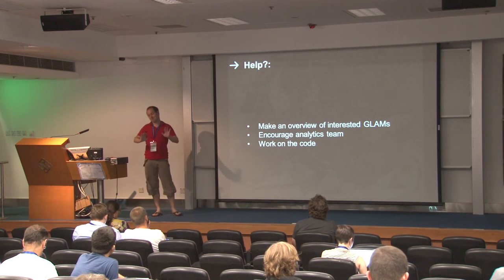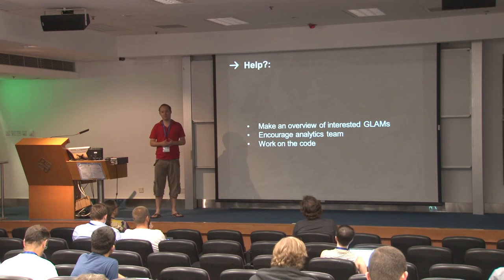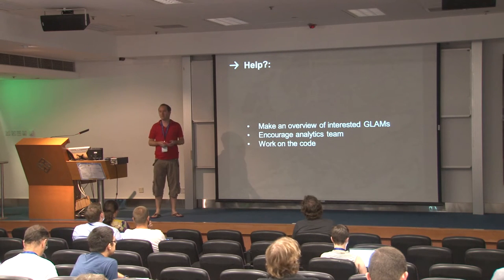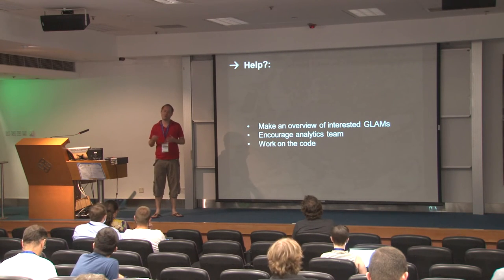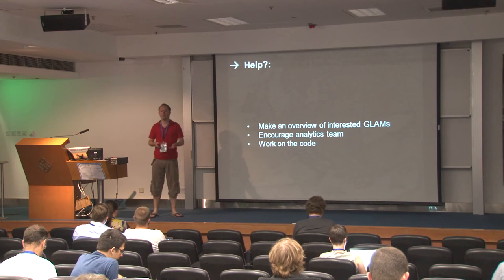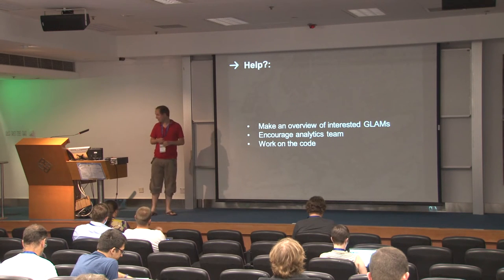The analytics team, they need a bit of a push. Is that something that would really help already with existing collections, so that we can show what the impact is? It might help to get other GLAMs to join us too. It's also for the more technical people: the code is all in Gerrit. You can comment on it, you can review it, you can expand it. It would be nice if we got some more feedback on that.